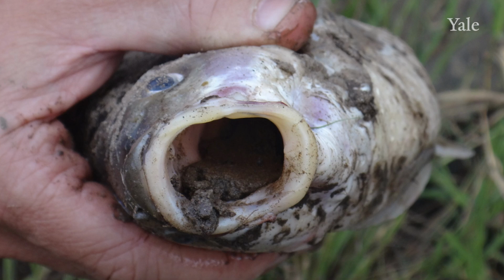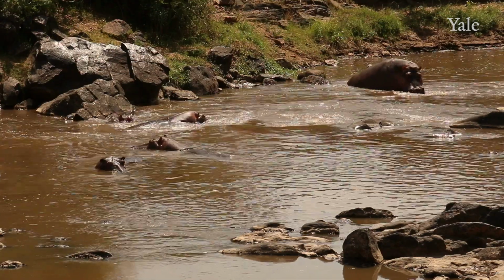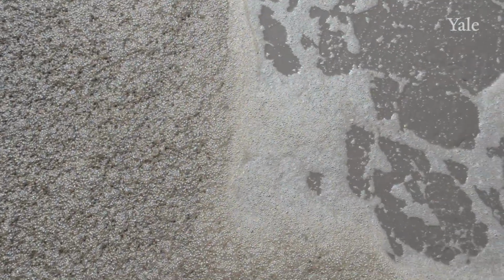Our studies of the Mara River suggest that large wildlife and unregulated rivers can also have low oxygen events like we see where there's human inputs of sewage or other agricultural waste.